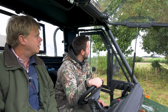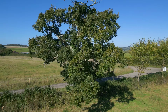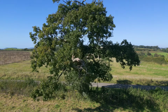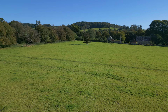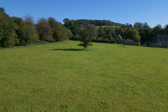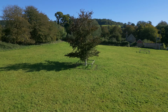There's nothing quite like an English oak. What do you think, Ben? It's bordering on that entrance to the drive, and I'm just more cautious about disturbance. Oh, I see. Yes, because we've got cars coming past. Okay, so we'll pass on that one. And it's the same for this whole boundary, really. You've got the main road, footpath, as well.